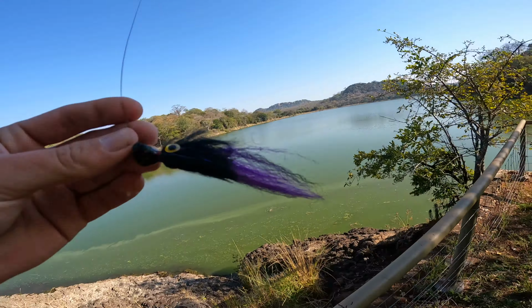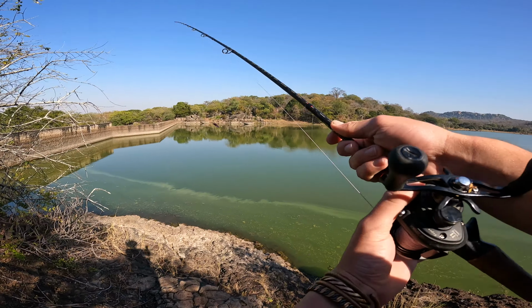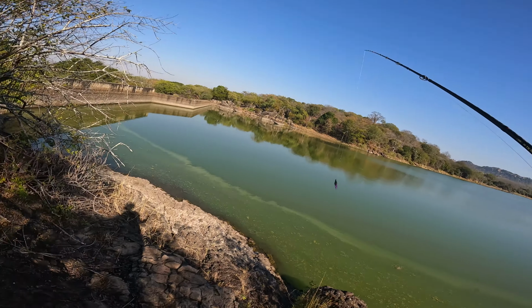Okay, so I've got an Afri jig here. This is a purple Afri jig. I'm just going to start off throwing here because you never know where the tigers are.